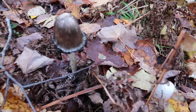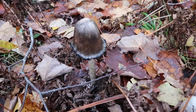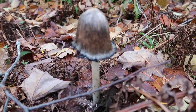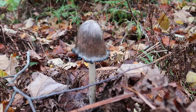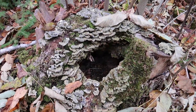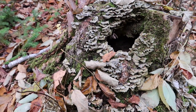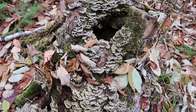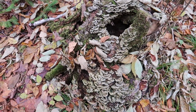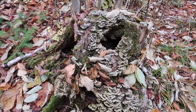Mushroom season is not over. We found 2 small little mushrooms here on the side of the trail. It's so cute. Wow, check out this stump with all these little mushrooms on it. There's so many. We saw a few up ahead that were similar to the ones that I previously got on the last clip, but these ones are different.